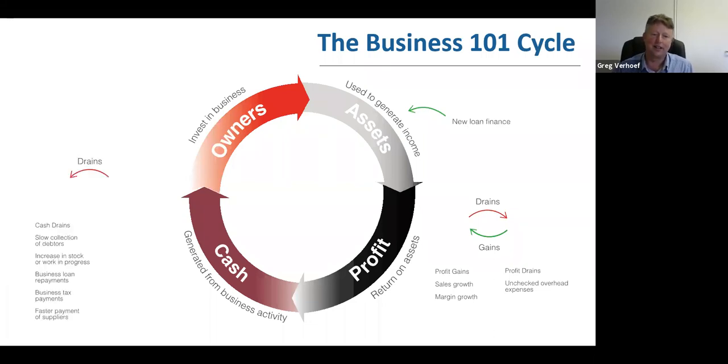And then that cash can either be taken out of the business, or it could be tied up in things like slow paying debtors. You could have made the sale, therefore the profit's been recorded, but you haven't actually got the cash in the door because the customer hasn't paid you. You could be tied up in a lot more stock. The cash can also be used to repay business loans. I've explained that doesn't actually reduce our profit, it's just taking cash and reducing a liability.